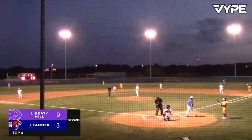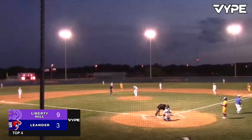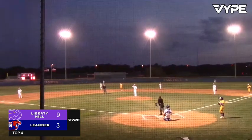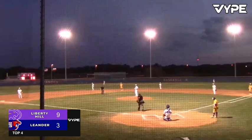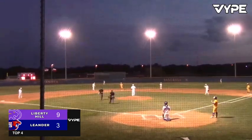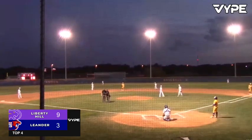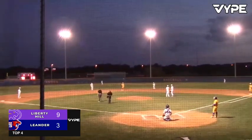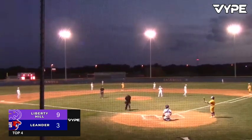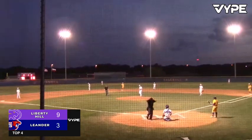0-1 count right now to Jack Stavanoa, who struck out in the first. And, well, we talk about bunting. Got on base with a bunted single in the previous inning. Umpire just checking with the second base umpire there, making sure everybody's good to go.